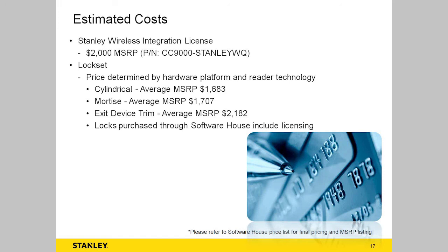And again, the readers are separate from the hardwired reader license count, and when you purchase the readers from Software House, it includes the necessary licensing for it. The caveat down there at the bottom: again, refer to your Software House product guide for the final pricing and MSRPs.